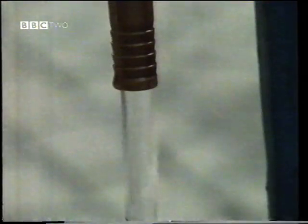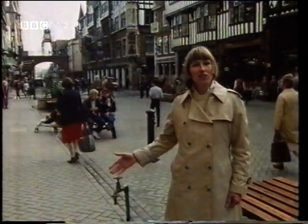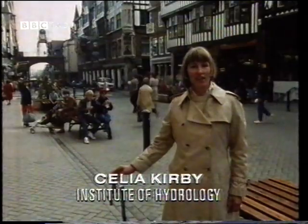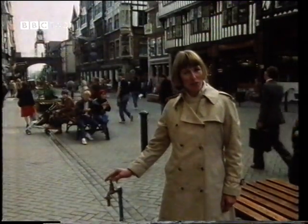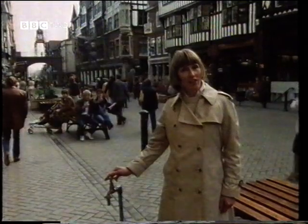I can do this anywhere in the country. I can turn on a tap and the water runs out. We take it entirely for granted. I can do it at any time of the year, day or night. The people here in Chester use some 6 million gallons of water every day, water that comes from the River Dee. How is it possible to make sure that this water is always available and always safe to drink?